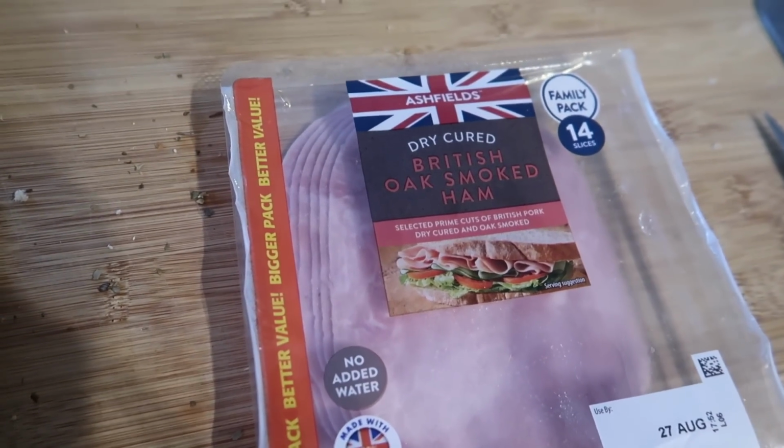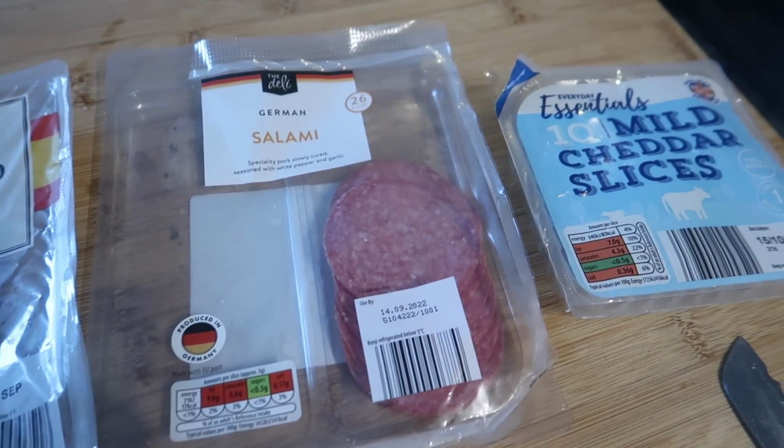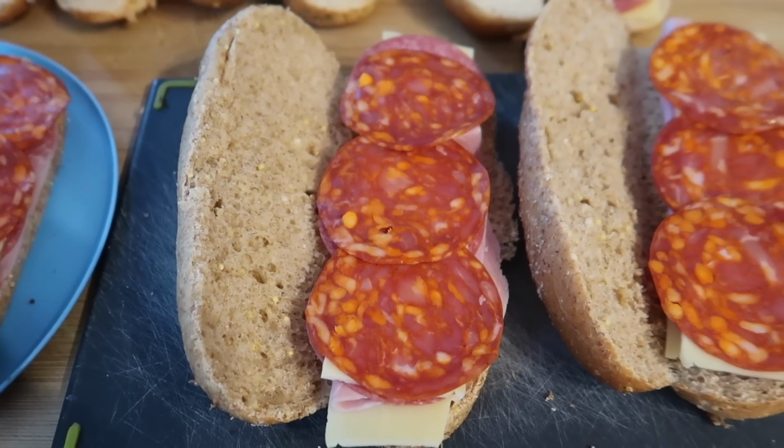I've just put some dry cured smoked ham, some Spanish chorizo, some salami and some mild cheddar slices. I just layer them up, and then what I'm going to do is close them up, pop them in the air fryer for around 3 or 4 minutes, and then they start to melt the cheese a little bit.